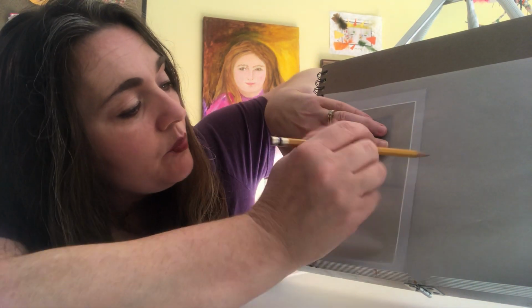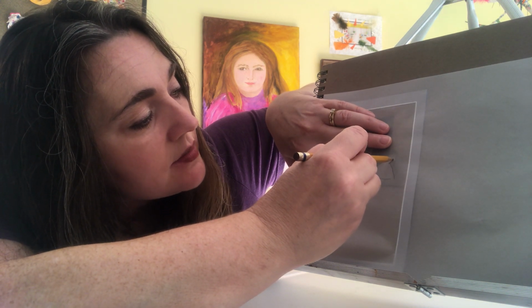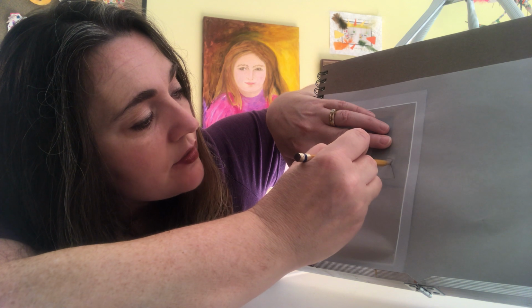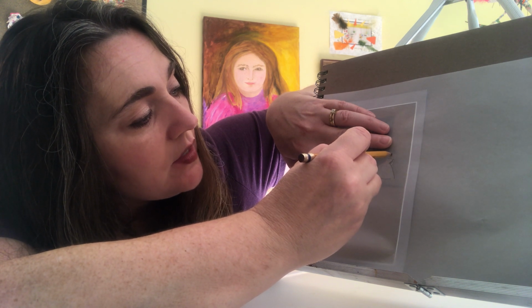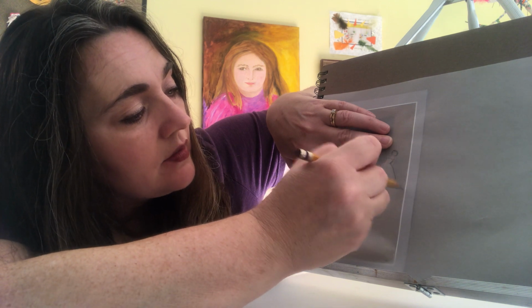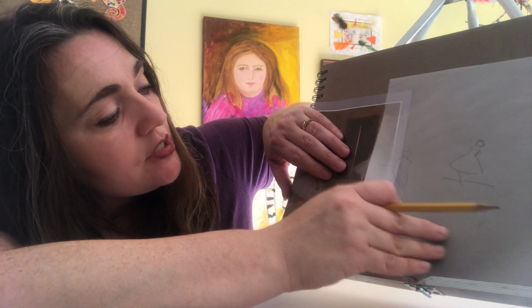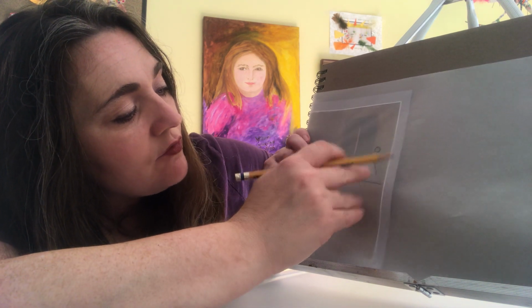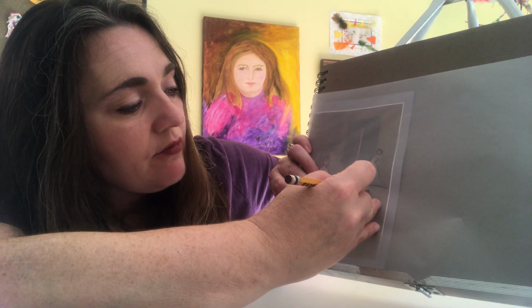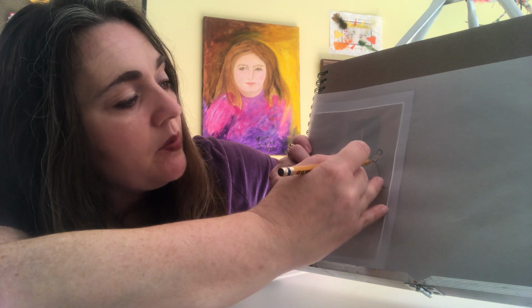Okay, so I've got one ballerina in there, and I'm going to put this ballerina here in the corner who has her back to us, the one that's frustrated or sad or giving up, whatever it is that she's feeling. I'm going to put some of the wall in there. What I love about her is she has not forgotten that she is a ballerina, and she's very much in a ballet pose.